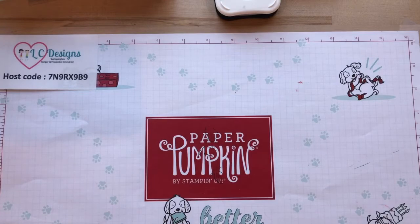Easy peasy. All of these cards are super easy. Not hard to do at all. You could replicate them. Like I said, this week I had to simplify.